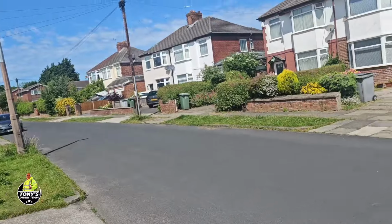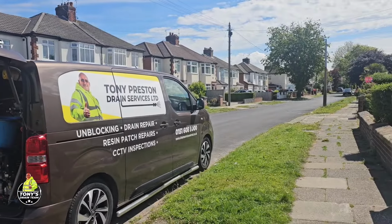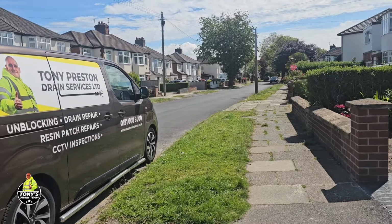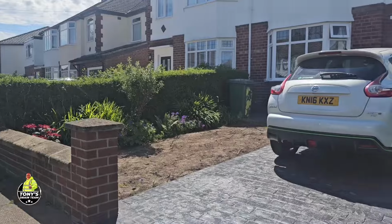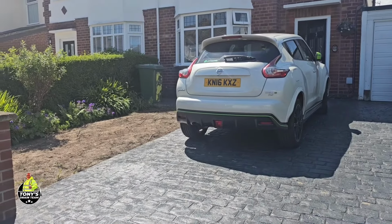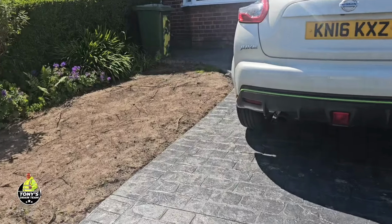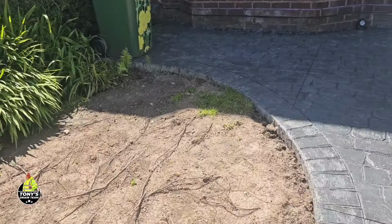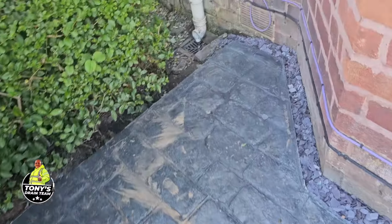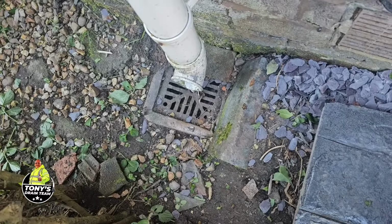Okay guys, next job, here we are in a lovely place called Greasby. I've done a few jobs in this road over the years. Greasby, long history. Apparently it was a lot to do with the Vikings back in the day. So the problem we have is this gully keeps overflowing.